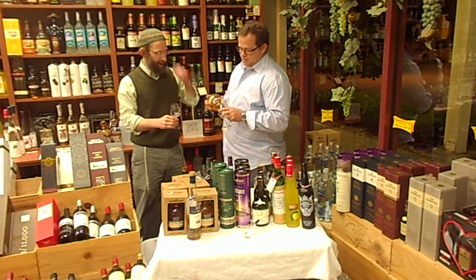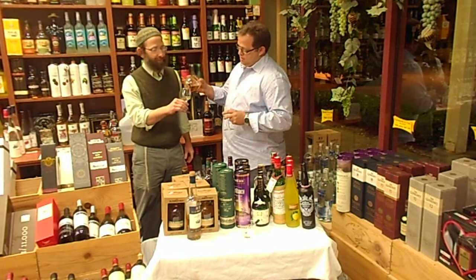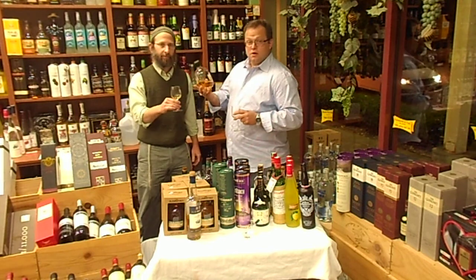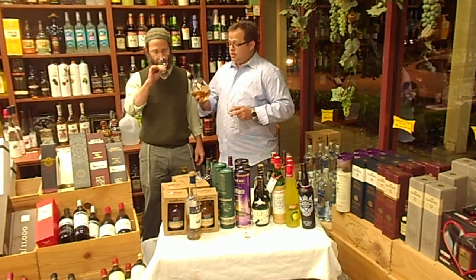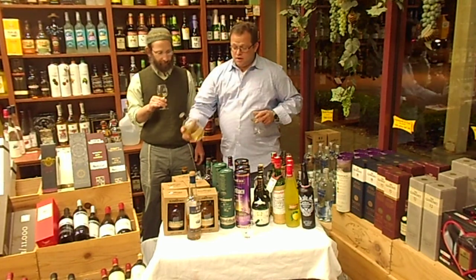Oh, wonderful. And today we're going to be tasting what you're going to introduce. This is the Alba Reserve from the Glenrothes. The Alba is certified kosher whiskey.